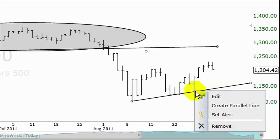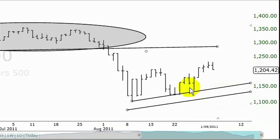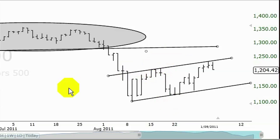And all I'm going to do is create a parallel trend line, and we can see I've just done that. Then I'm going to get this and connect it up to the top of this peak here. Connect it right to the top of that peak there, and let me just do that through there. And bingo, as you can see, right?